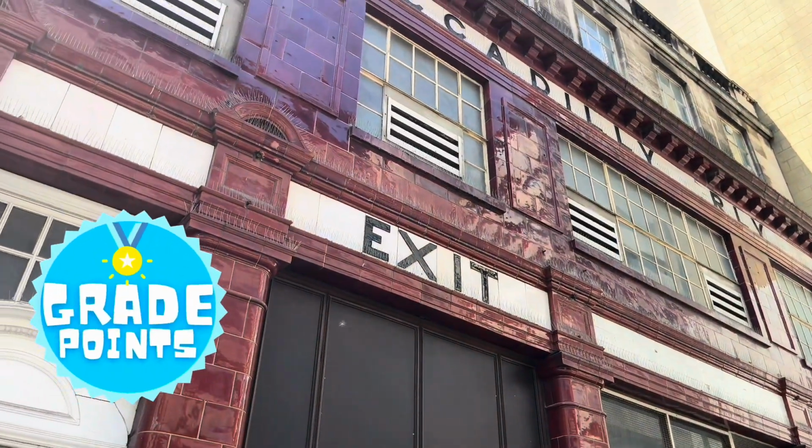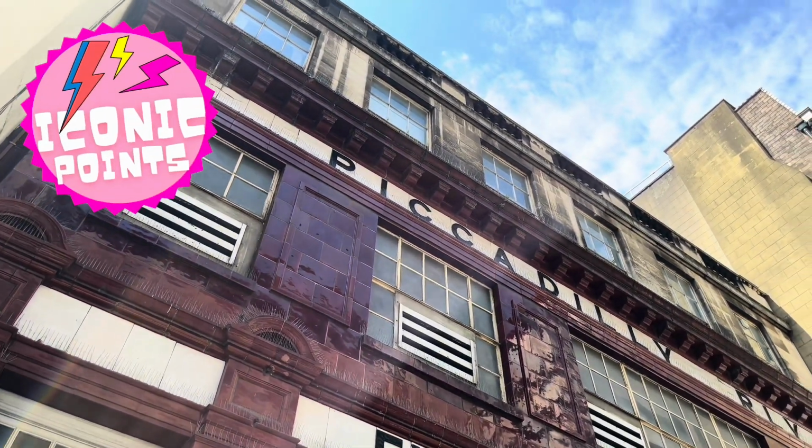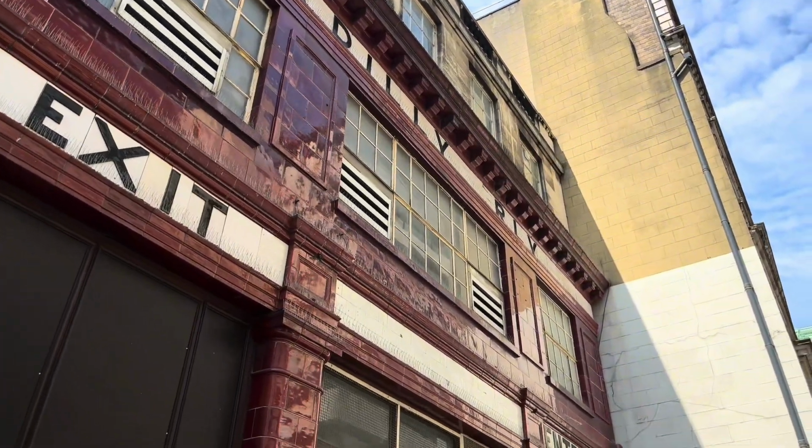And then right next door to that, at the top of the street, we've got this, which is the absolutely iconic, stunning Leslie Green Aldwych station, which is a disused station, like a ghost station, if you will.